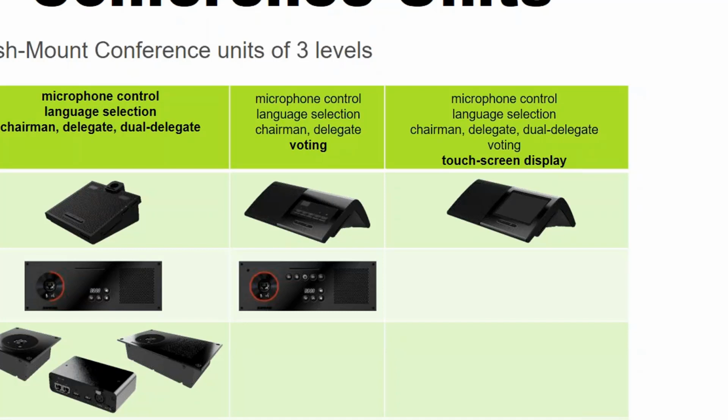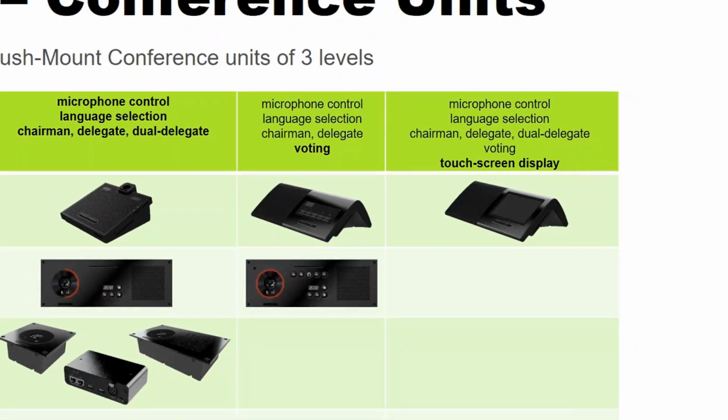And if we finally took a look at how the software control of those happens, the standard units are usually only controlled by the component GUI via the central unit, while the second and the third category of products are often not exclusively, but often controlled by also the Software 6000.